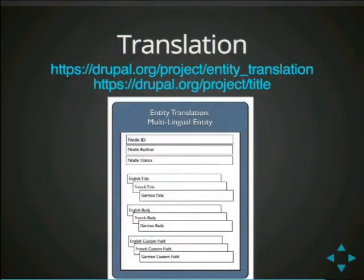Translation, that's the fun one. Typically people have used the localization module. There are the modules provided in Drupal 7 core, like the translation module. Don't use those. We don't want to use those.